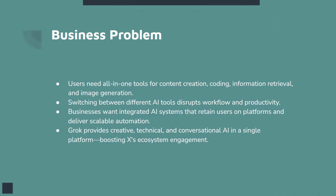The third one is platform engagement. From a business perspective, X faces the challenge of keeping users on the platform. Competing tools like ChatGPT operate outside the social media sphere. GROK helps X compete by offering high-value AI services natively, which increases user retention.